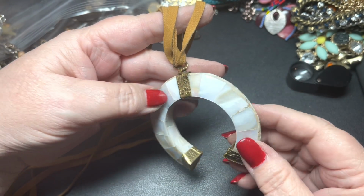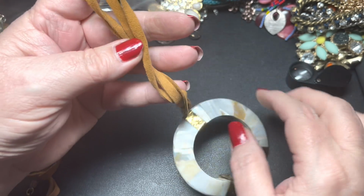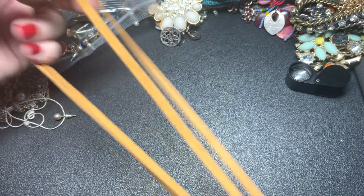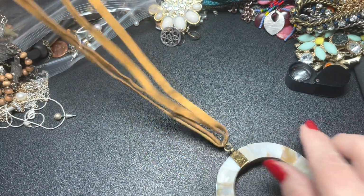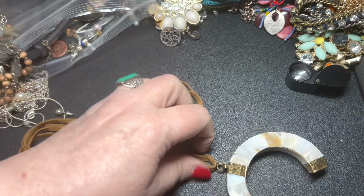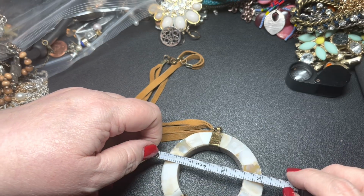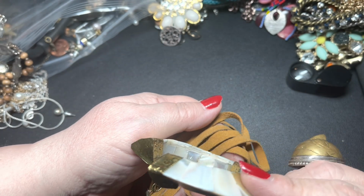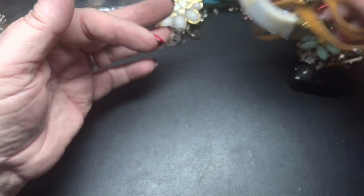This is mother of pearl on a super soft leather triple or double strand with a lobster clasp, gold tone. The leather straps are 32 inches, and the mother of pearl is 3 inches by 3 1/8 of an inch. So on this, I'm going to say $8 on that one. Pretty cool.